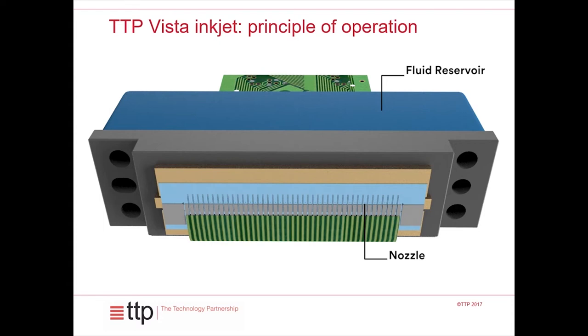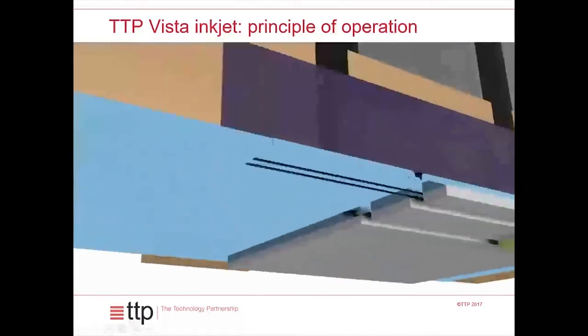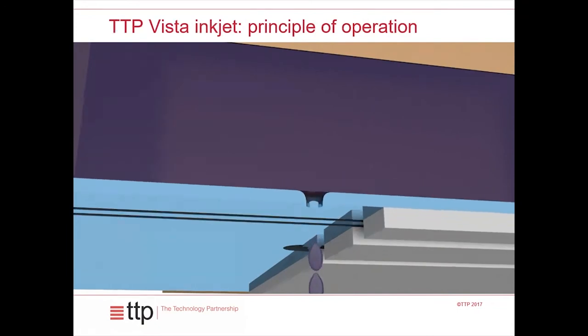So if you think of each nozzle as being on a finger of material, and if we could start the video now, this will zoom in and cross-section and show you how, obviously this is an artist's impression, the motion is massively exaggerated, but you get an idea of how the motion of the finger up into the ink, because of the inertia of the ink, begins to form a droplet, and then on the downstroke, when we add some kinetic energy, the droplet breaks off. The physicists in the room will be aware that it's not quite that simple, but that's the basic principle.